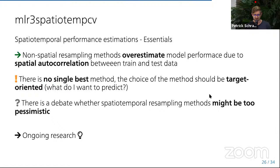And currently, quite recently, there was a debate coming whether all of the spatial temporal resampling methods, if you apply them, might lead to a too pessimistic outcome of your performance. Well, there's ongoing research about this, and there will always be a debate probably. And in my opinion, the truth is lying somewhere in between. So clearly non-spatial resampling is too over-optimistic.